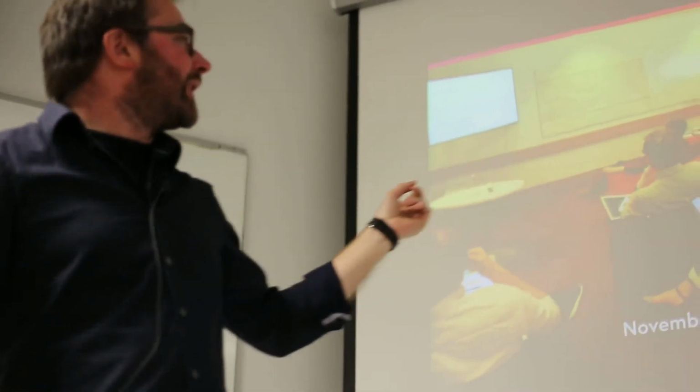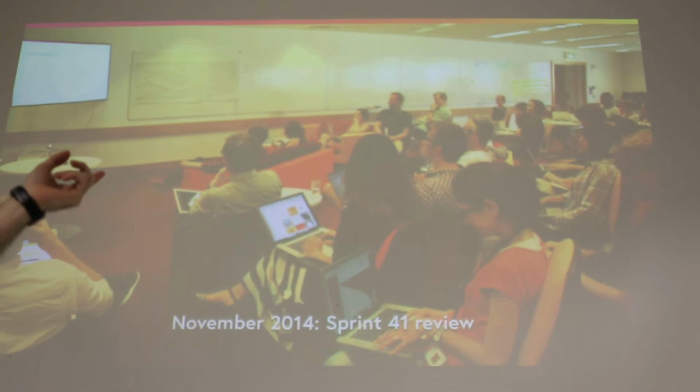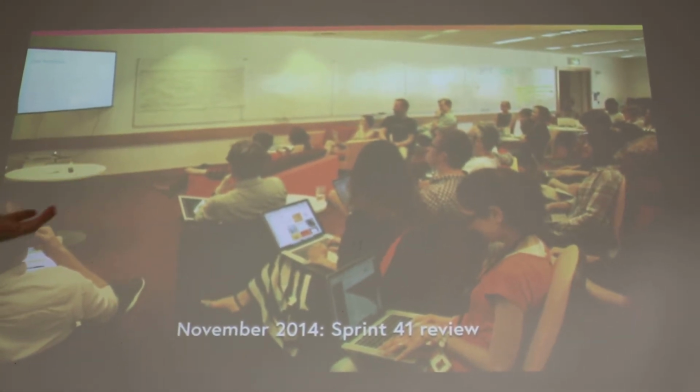This is where we're at now. So we're now in an office with natural light, you'll be pleased to know, and we're in the British Library. So they're one of our partners, and they had some office space going. So we said yes, that would be awesome.